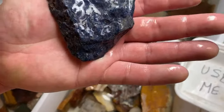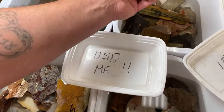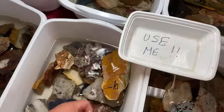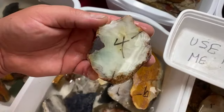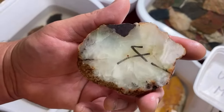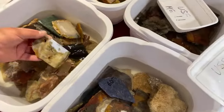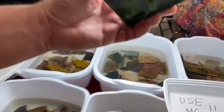Whoa. Is this really just dark lapis, or is that like a cover light or something? Light. Oh, interesting. Cool. This is Wavellite, I believe, from Arkansas or something. These folks have great taste. That's great. Is this from Wyoming or is it BC?